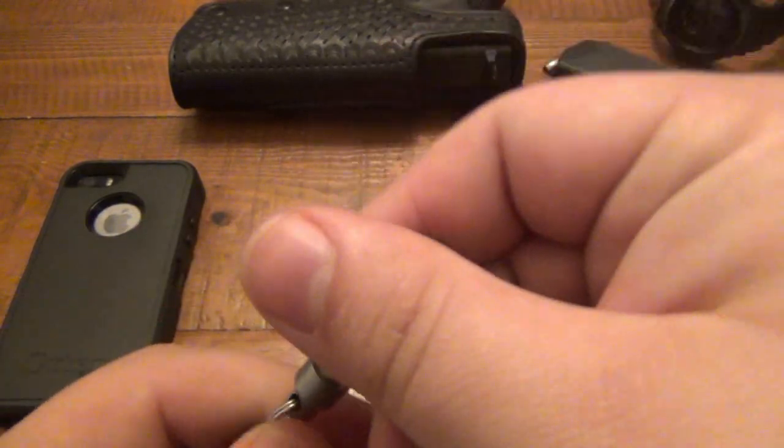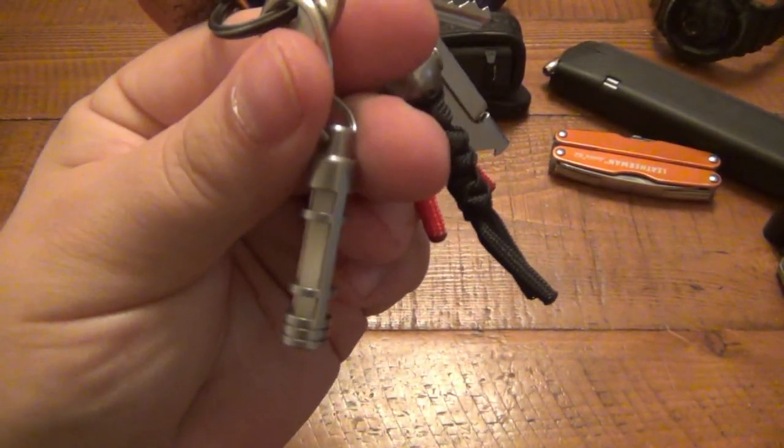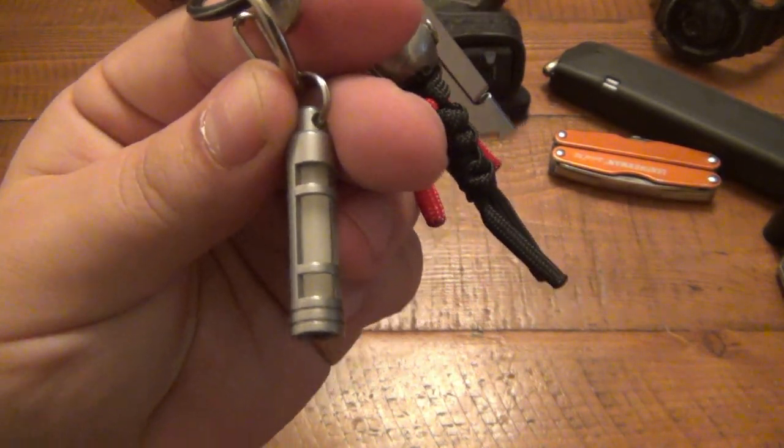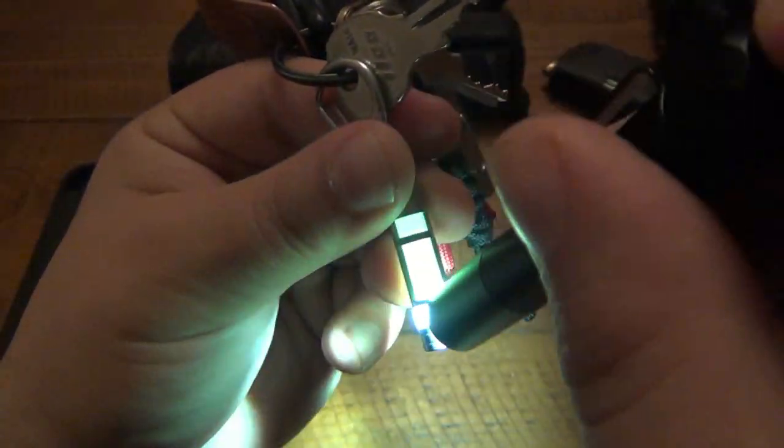And then, of course, I also have, last time I did a video, I said this was tritium by accident, slip of the tongue, it's not tritium. Tritium, of course, stays lit constantly, whereas this has to be charged. So this is a glow-in-the-dark vial as opposed to tritium. So this has to be charged. All right, so you can see that's all charged up now.